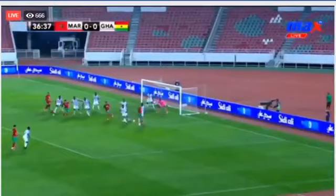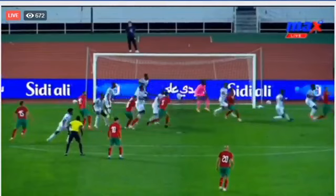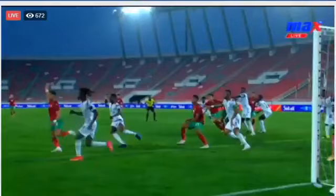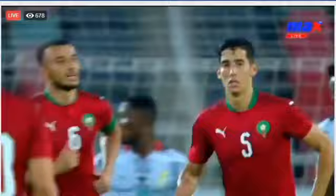Corner taken. And the connection that came in from Naif Aguerd, the starting defender, goes out for a goal kick to the Black Stars of Ghana. Yeah, this time around, it didn't go. It went quite low, took a bounce right before hitting the man. Difficult sometimes to catch it on the volley, especially when it's the big center back who's come forward for that one.